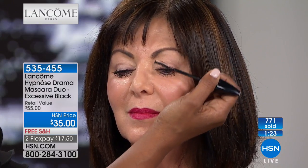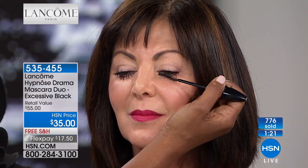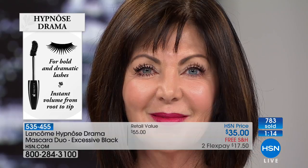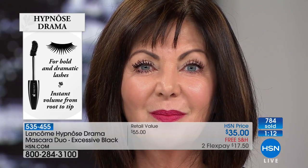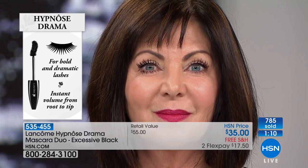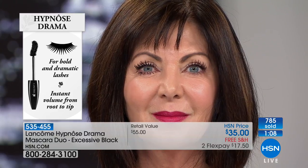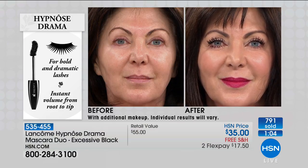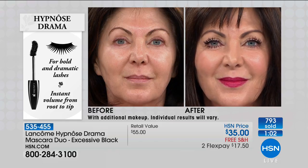So if you want to be a little bit more soft, then just do one coat. But if you're going for boldness, if you're going for glamour, if you are going to wear very little eyeshadow and you want your eyes to still stand out, do two or three coats. It's fine. And like Kara said, you can keep putting coat after coat, and you're not going to get any mesh or any clumping.